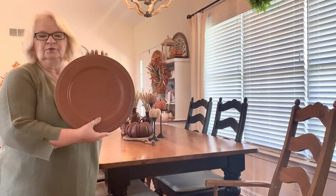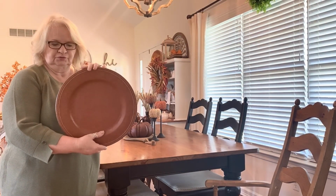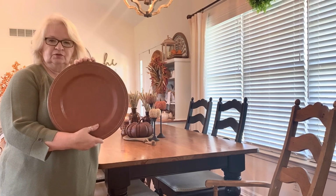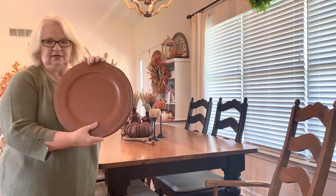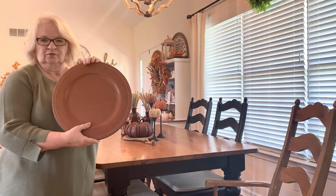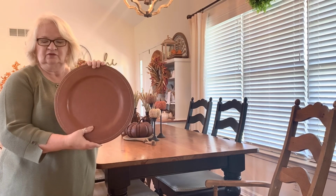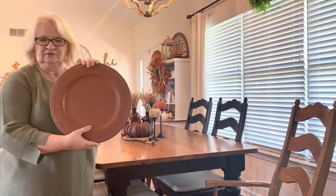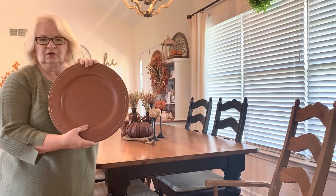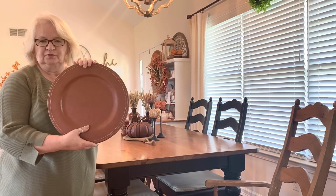In my haul, you remember that I picked up these faux leather chargers. I got 4 of them. They're from Hobby Lobby. They're $5.99. I got them 50% off, $3 a piece. So instead of watching me do each and every process for the table settings, I'm going to go ahead and put these together, and I'll show you what the final view is on my fall dining room table.